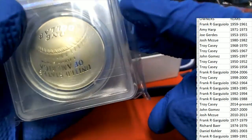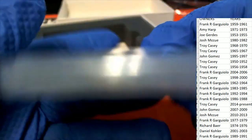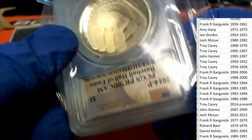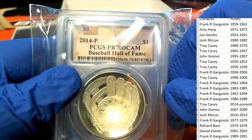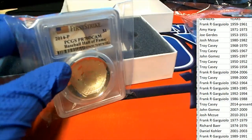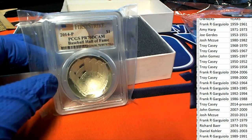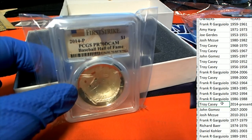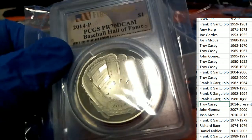Man, this thing looks 3D. I think it is 3D. 70 is a perfect grade. It couldn't get in any better condition. And let's see, this is going to go to the 2014 owner. Boom. Yeah, well, you guessed it. Troy C is going to hit. So you kind of guessed it there that this was going to be Troy C's.